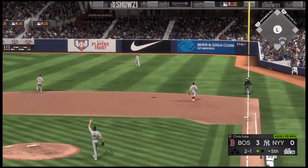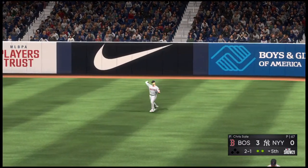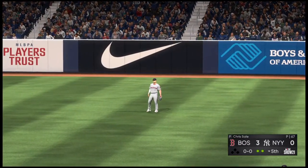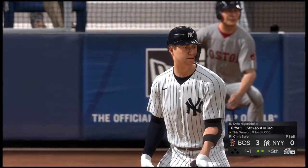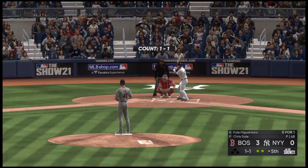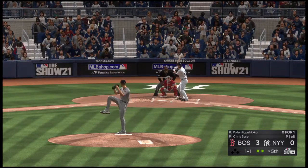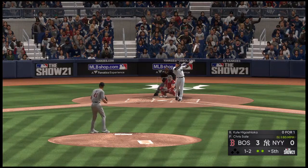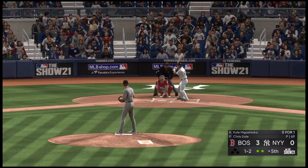Let's see if he makes the adjustment right here. Renfroe in a few steps as he takes it. 2 down. Next, it'll be Kyle Higashioka. He's 0 for 1 thus far. Here's the 1-1. On the run, this one in on him. He can't connect, so he finds himself down 1-2 now.